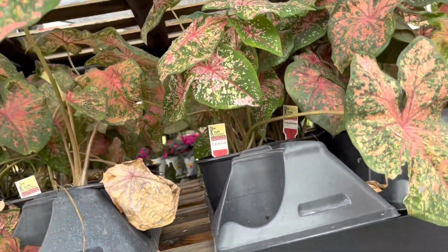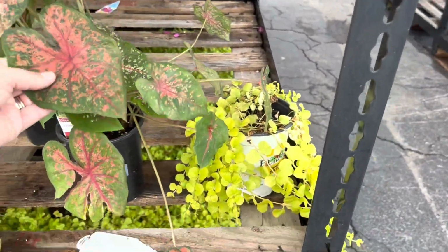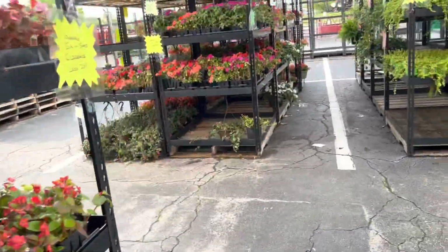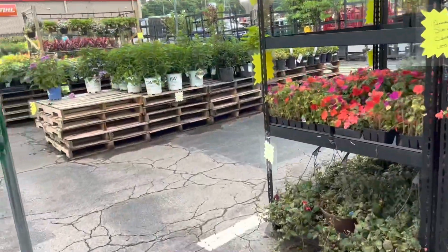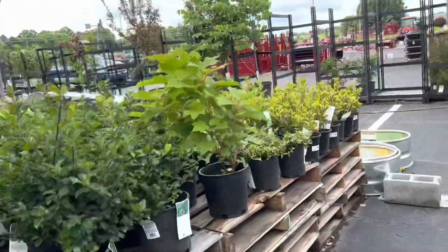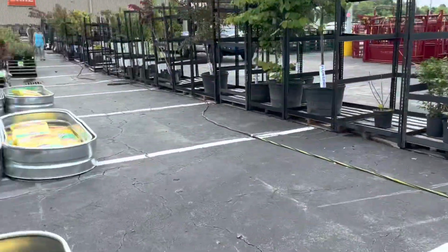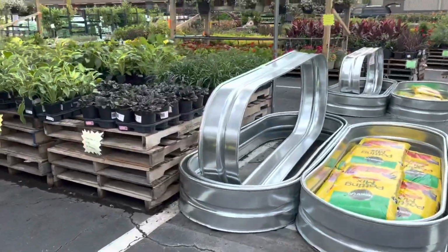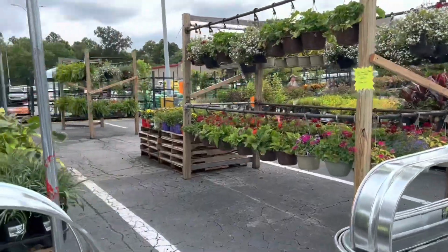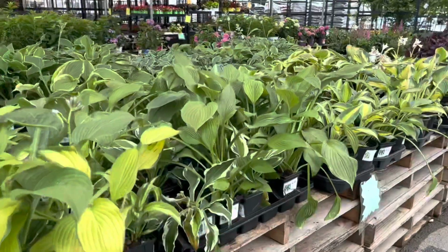They look a little dry, but one of my favorite plants to put in the landscape to add texture. Oh, look at these. Very nice beds. But we're gonna make our beds out of wood.